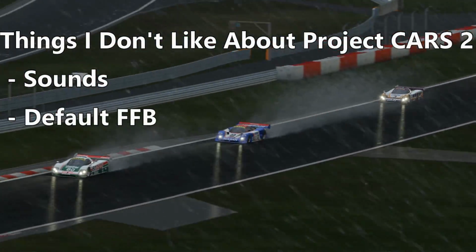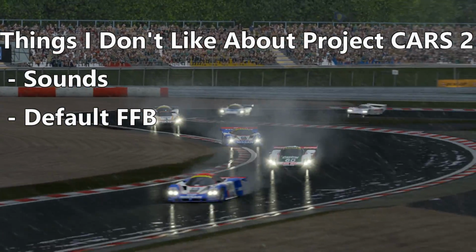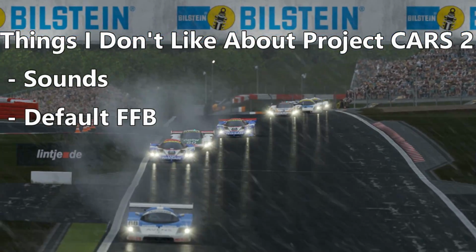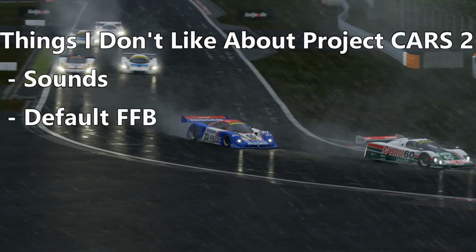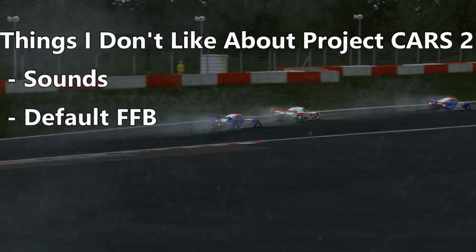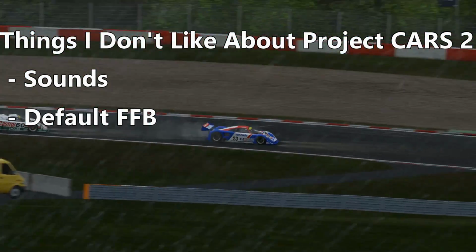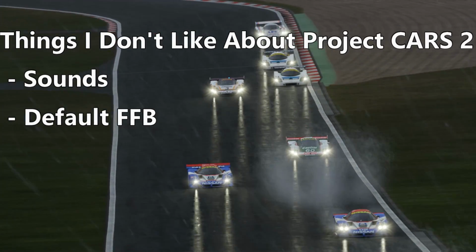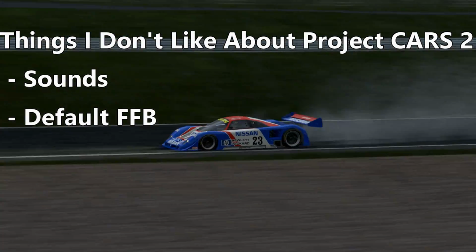Next up is the default force feedback, and you'll notice I said default force feedback. So there are now for PC some options for improving the force feedback. There's an option in-game to choose a custom force feedback, and you can download basically a text file from a number of sites. They're all free, and there's various options out there for finding something you really like, so you can customize the force feedback, and that's what I've done with PC2, and it's totally changed my experience with it.